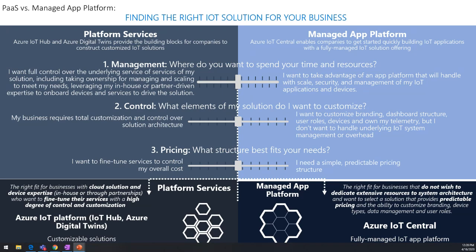And then what elements of your solution do you want to customize? If you want full customization and full control, go the PaaS way. If you want to customize mostly just branding and your dashboard, then what your devices are, what your telemetry are, then it makes a lot more sense to go to IoT Central. And then pricing. As I mentioned before, with IoT Central, it's a lot easier to understand your pricing because it's based on devices, and it's some messaging as well, but it's super straightforward.